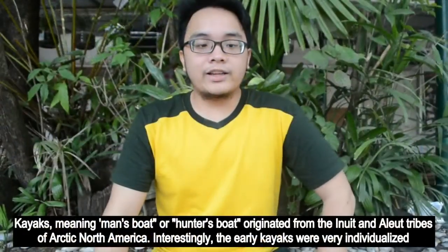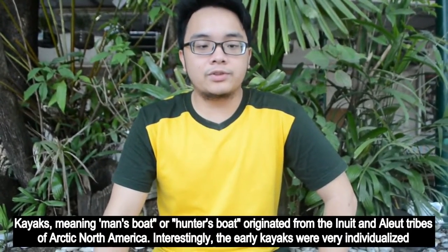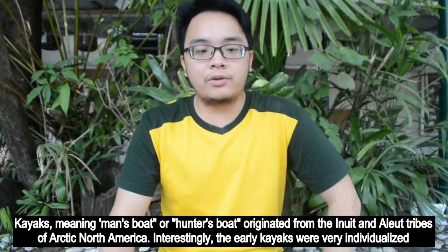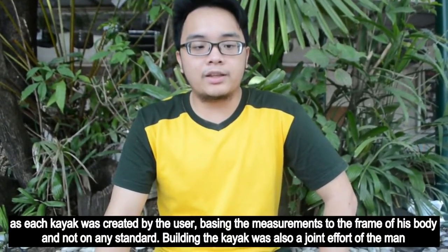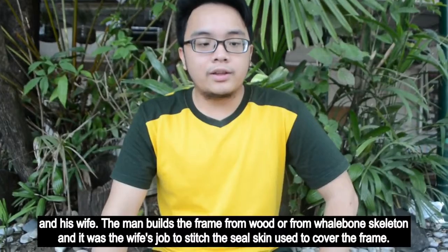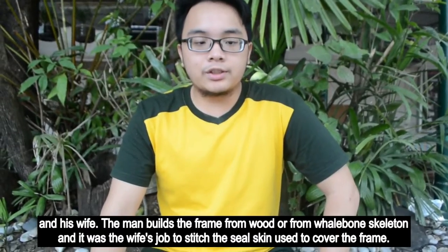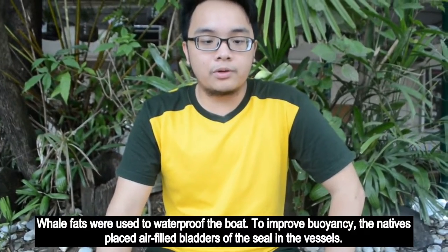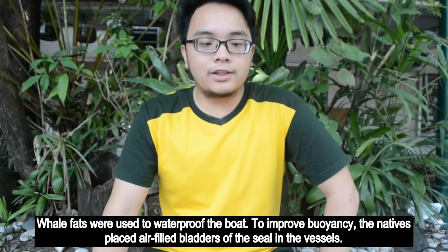Kayaks, meaning man's boat or hunter's boat, originated from the Inuit and Aleut tribes of Arctic North America. Interestingly, the early kayaks were very individualized, as each kayak was created by the user, basing the measurements on the frame of his body and not on any standard. Building the kayak was also a joint effort of the man and his wife. The man built the frame from wood or from whalebone skeleton, and it was the wife's job to stitch the seal skin used to cover the frame. Whale fats were used to waterproof the boat to improve buoyancy. The natives placed air-filled bladders of the seal in the vessels.